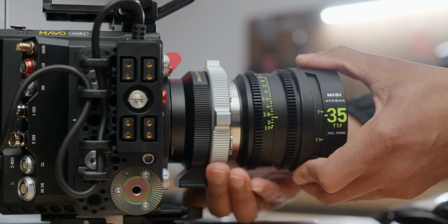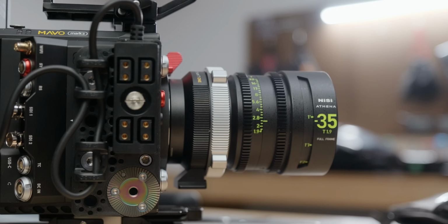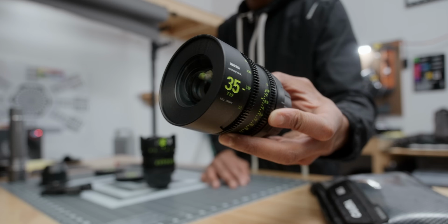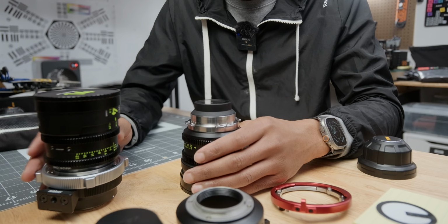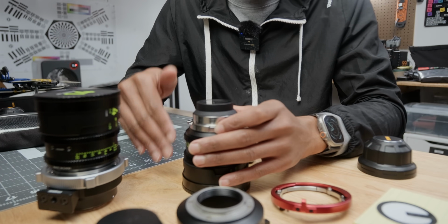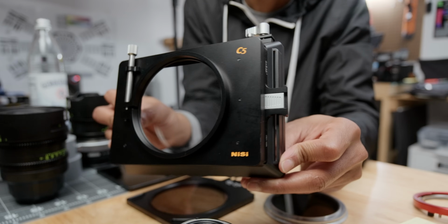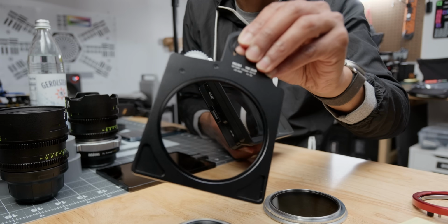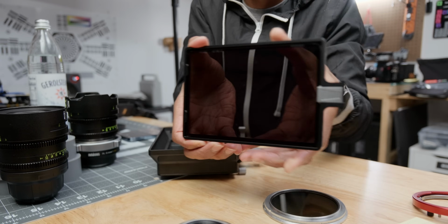In my opinion, this isn't much of a deal breaker. Sure, you won't have the convenience of using the adapter on the back end, but these still have a 77 filter thread, or you can use step-up rings to put on clamp-on matte boxes to use different types of NDs. There are options out there. I personally use the matte box from Nisi, the C5 matte box, and it has a variable ND option in it, but also has fixed NDs as well.